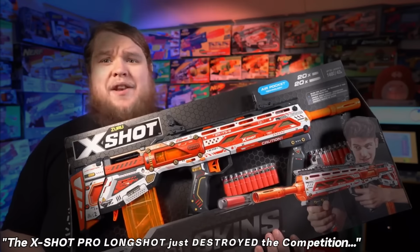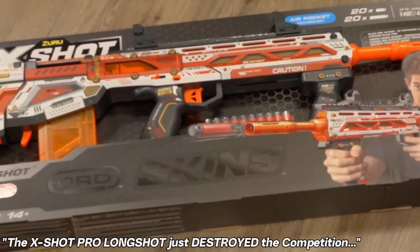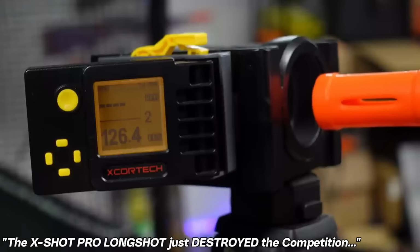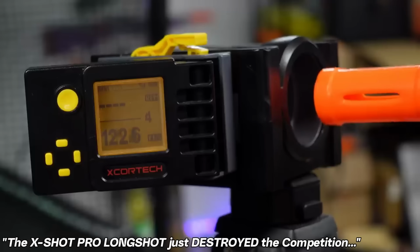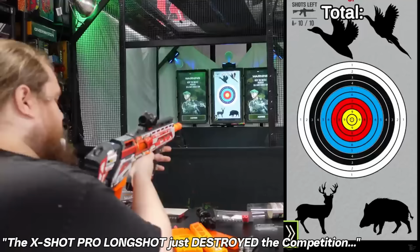Speaking of X-Shot and older blasters, the X-Shot Pro Series Longshot is still around. In fact, it's reached more stores and has even had some changes to hopefully make it a little bit more durable. This is, bar none, in my opinion, one of the best $30 blasters money can buy, with its sick, lightweight bullpup design and slam fire, yet it still works with those short and full-length darts.